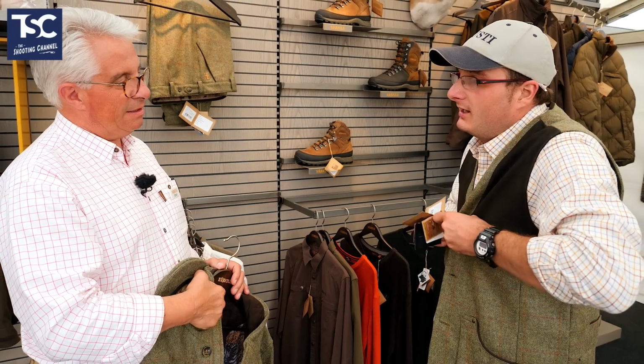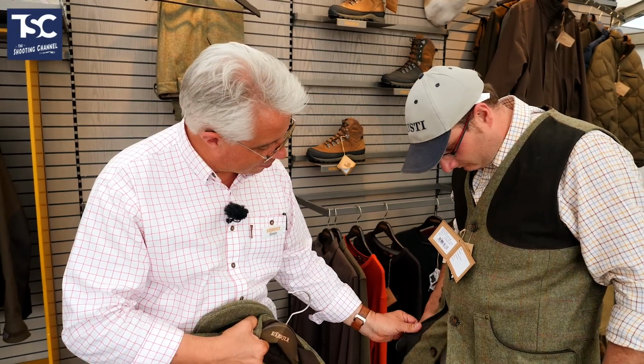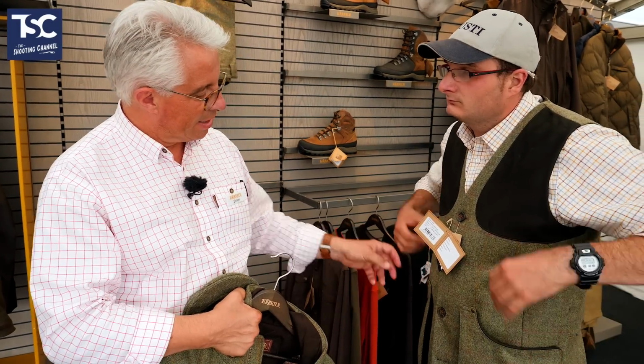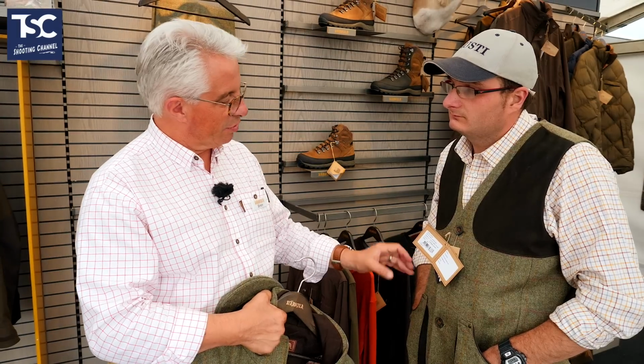But what would you say makes this different to anything else you've done? I think because this is a very traditional game shooting product, we've worked hard on having a product that is traditional in use but modern in flavour and in look. And I think where you see the benefit of this is where you've got nylon Cordura in between the inside facings of the pocket. You've got leather trim. You've got very traditional wooden buttons. Nice real leather trim. It's done properly. Some of these things are not done properly, I've got to say. But this is a really nice blend of very traditional with modern cut.